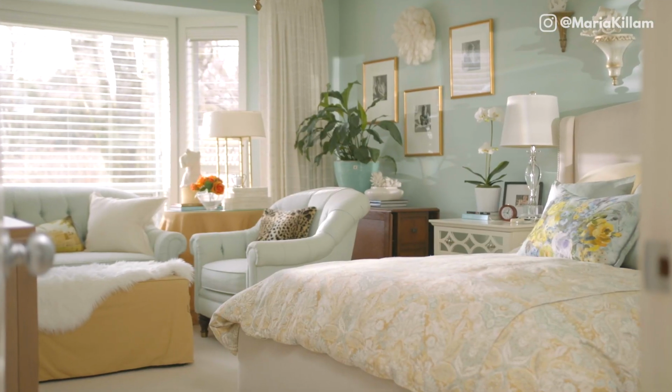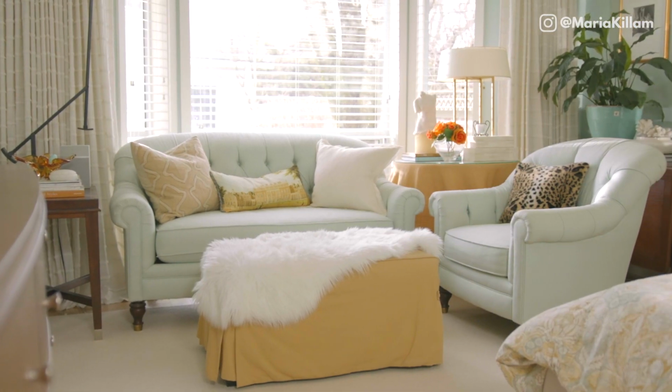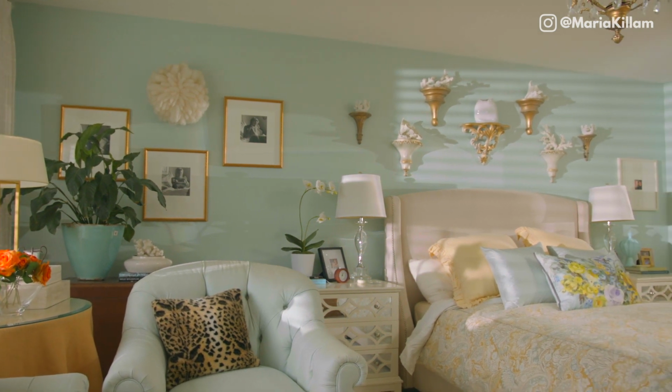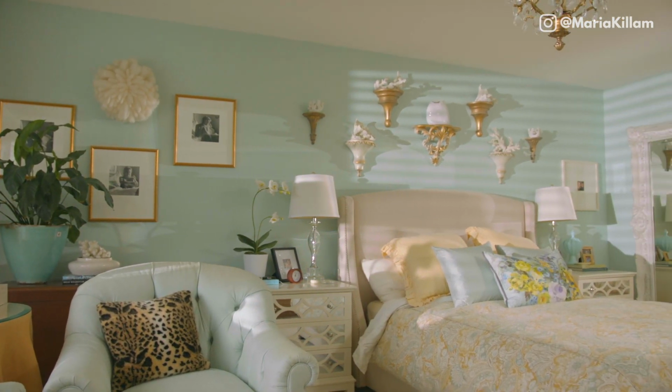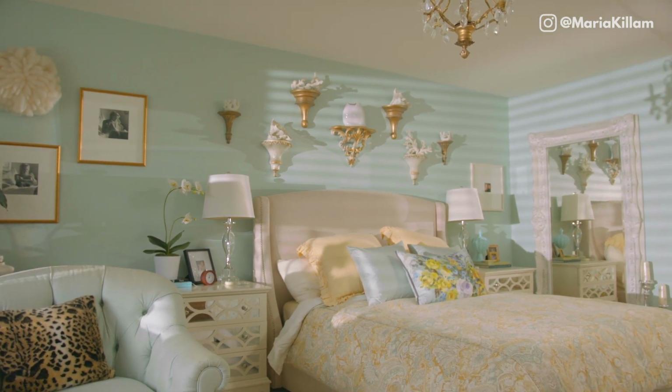The inspiration for the primary bedroom came from my tufted love seat and chair. This room always reminds me of an elegant guest room in a luxury hotel, and even though it's looked this way for 10 years, I still really love it.